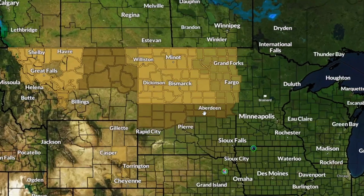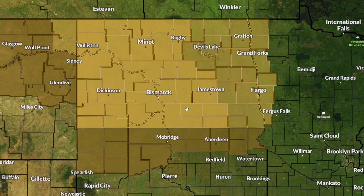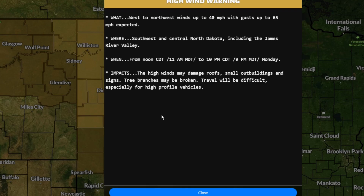But first, we've got to talk about a high wind warning for parts of our area. Here we've got a high wind warning across all of North Dakota and then far northwestern parts of Minnesota, and then a high wind watch across northern parts of South Dakota. And this is out of the National Weather Service, and so they're looking at west-northwest winds turning more northerly and increasing, with gusts of 40 to 65 miles per hour at times.